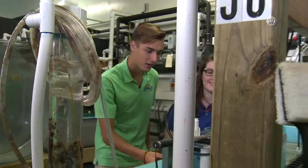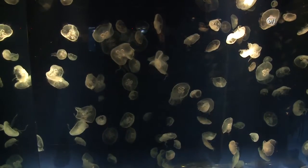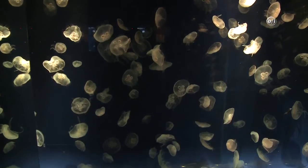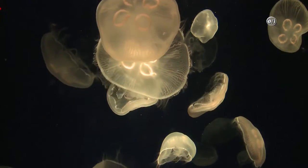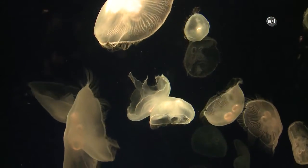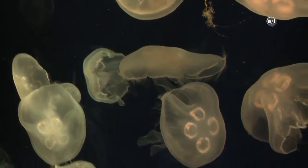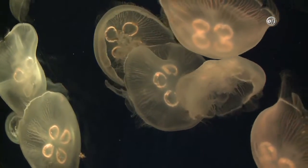Oh, there's a ton of them in here. These are the moon jellies, and they don't sting, do they? They actually do sting their prey, but your skin is too thick, so you can't feel it. So you could touch them if you wanted to. So how long do they live? Could you tell me about the life cycle? Moon jellies live about a year in the wild. Here they live a lot longer because they have constant conditions like temperature and flow, but in the wild they have a lot of predators that eat them, and the currents are kind of rough.